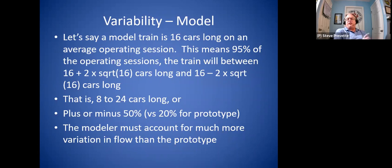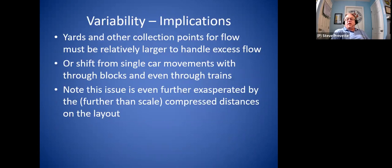So not only do I have the challenges of scaling time because my distances are shortened, but my surges and dry ups can be really severe on a model railroad when I'm running these relatively short trains compared to the prototype. So my yards really have to be fine-tuned in order to adjust for that amount of variability. So there's your Stats 101 lesson for the day. So again, those implications affect my flow through the yard.